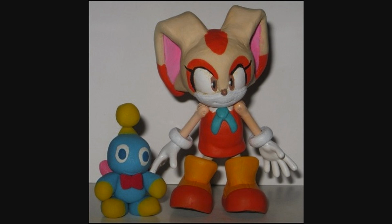Number 6, Cream and Cheese. This one isn't a commission for Davin. It was for Spike Hedgeline 8. Cream and Cheese. Oh gosh, these two are so adorable. This isn't the first Cream I've made, but it still used the same recipe.